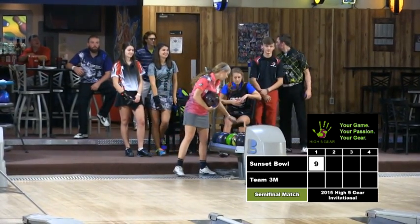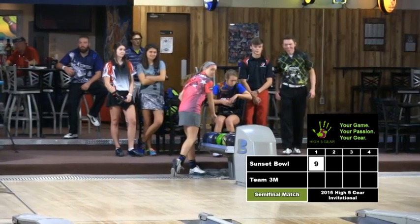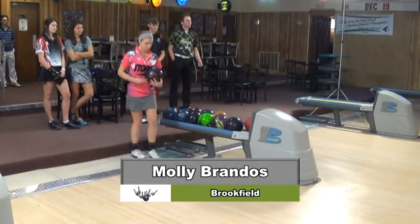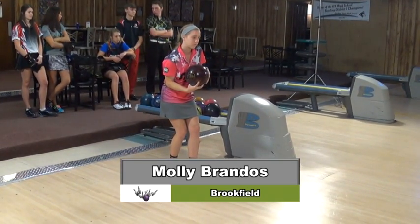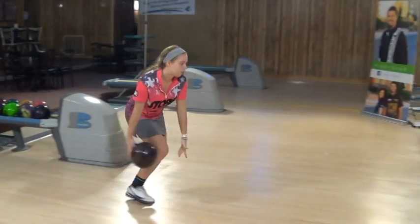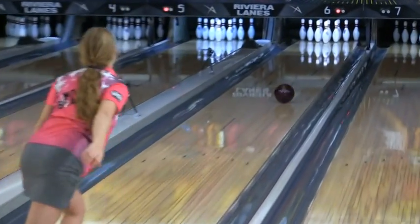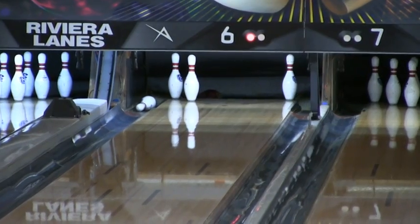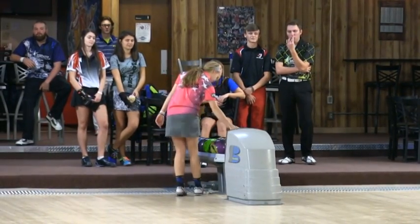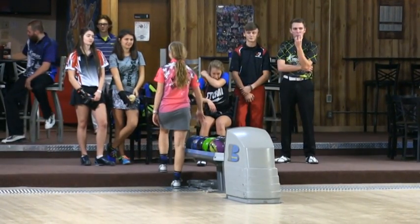I will say all six bowlers are very stylish today. Most of them are in High Five Gear jerseys already. A couple of others are looking to get a High Five Gear jersey if they win the singles portion of this event, along with anything else they've won prior to the TV show today. But Molly Brando steps up, comes a little high and can't break up the 4-7-10. She pays the maximum price, going rather direct on her first shot.